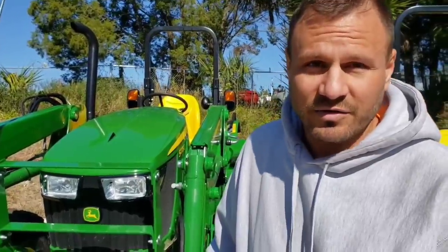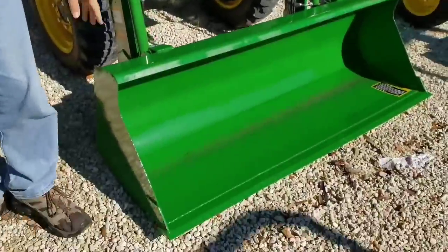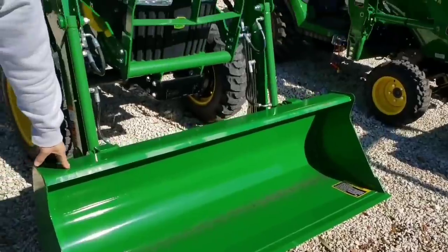And we also need the bucket. We've got to have a bucket on the tractor as well. And the bucket looks like this. The bucket would look like that, but bigger. Let's go back inside. Let's see if we can actually make a deal happen.